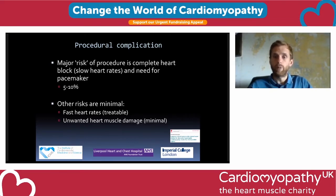Now, often when you're talking about risks of a procedure and operations, you talk about things like death and damage and need for long stays in intensive care or heart attack or stroke. But when we actually consider that pacemakers are part of an effective treatment strategy for those with hypertrophic cardiomyopathy, it doesn't really fall into the same category of high risk outcomes. The other risks are minimal. Fast heart rates that are treatable there and then on the table, and unwanted heart muscle damage. The risk of this is less than 1%. And actually, most people with hypertrophic cardiomyopathy have got too much heart muscle.